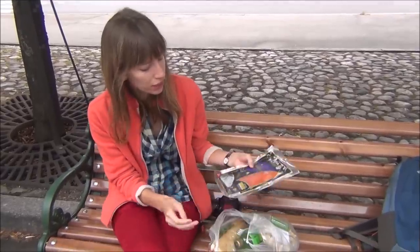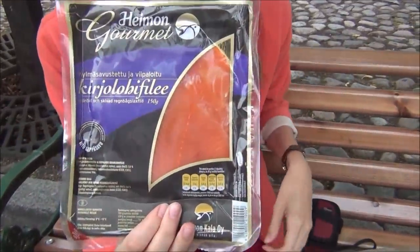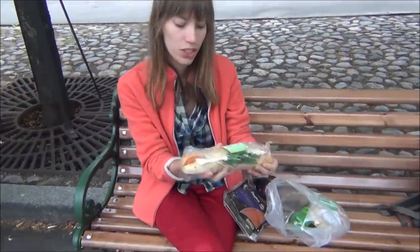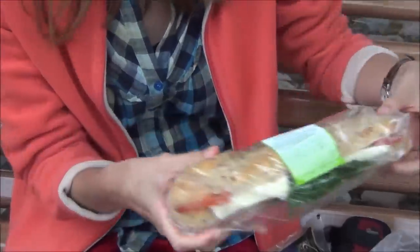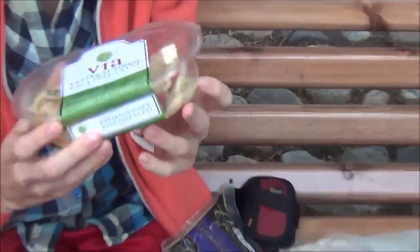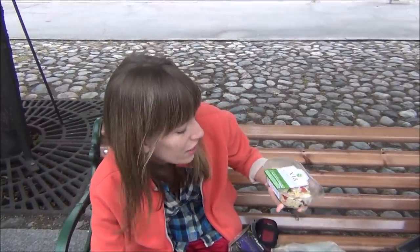So this is our first official little video here in Helsinki, and we are just about to have a simple picnic lunch. We got some smoked salmon. Ooh la la, that looks tasty. Got ourselves a nice baguette sandwich to enjoy in the park. A lovely pasta salad with feta cheese and some fizzy drinks to go along. So we're just going to enjoy the view and savor our dinner.